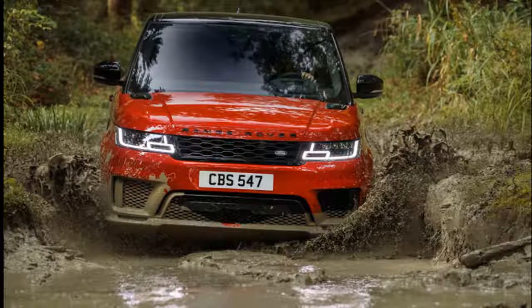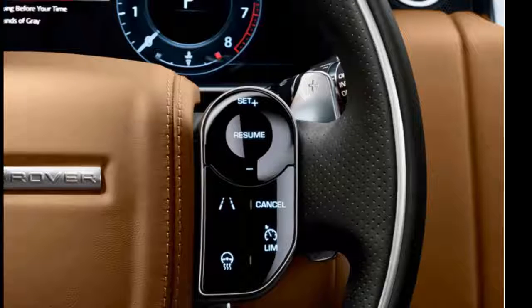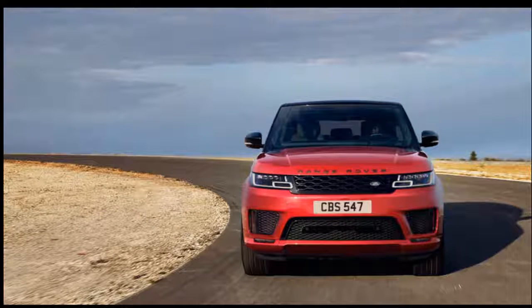The addition of an electric motor also required a unique calibration for Land Rover's Terrain Response 2 off-road driving mode selector. The new calibration distributes torque from the electric motor, which has no creep speed and maximum torque from 0 RPM, to all four wheels. This gives greater control during low-speed off-road maneuvers, Land Rover says.